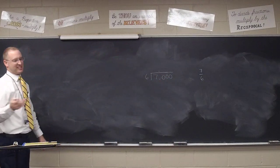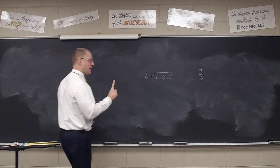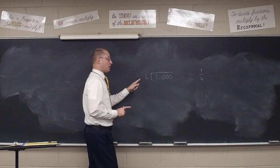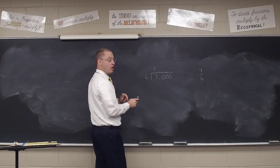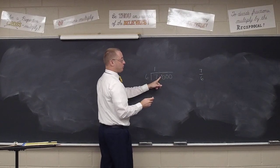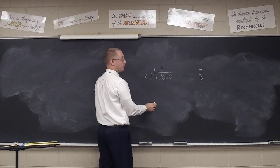Class, can 6 go into 7? Yes. This time it can, because it's an improper fraction, we're going to get something bigger than 1. So yes, 6 does go into 7 one time, with 1 left over. Let's review short division, shall we? How many times does 6 go into 10? 1, with 4 left over.